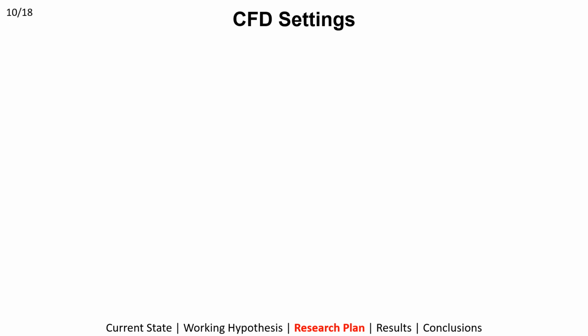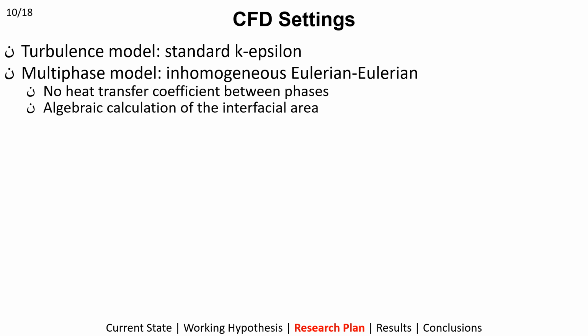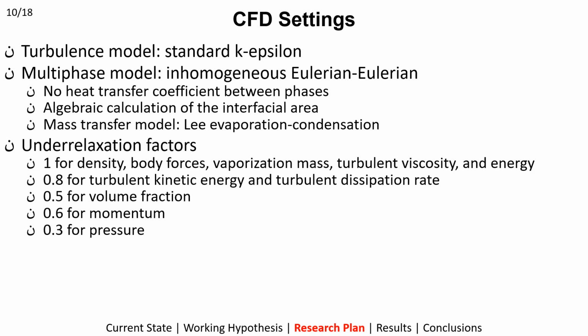Next, I'd like to go over the CFD settings used in this study. We used the standard K-epsilon turbulence model, the inhomogeneous Eulerian multiphase model, with no heat transfer coefficient between phases, an algebraic calculation of the interfacial area between phases, and the Lee evaporation condensation mass transfer model.